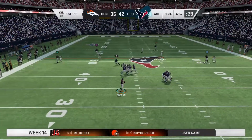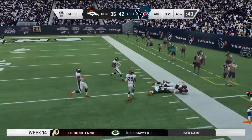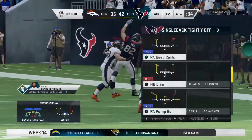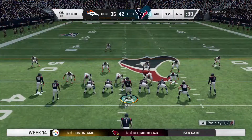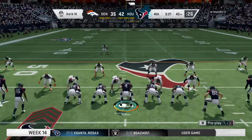Throwing again is Watson. And that'll be incomplete. Good protection that time, and they couldn't hook up on the long one. Now it's 3rd down. This a very important drive, and that incompletion leads to a very important 3rd down here if they're going to try and get the football back. Yeah, getting it back, absolutely crucial to their chances to try and win this game.